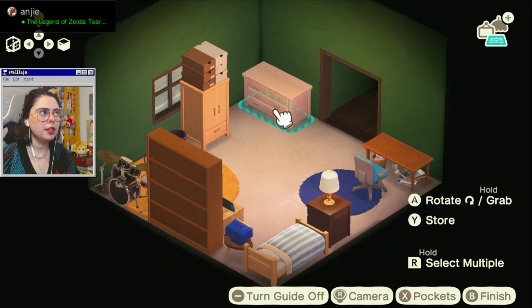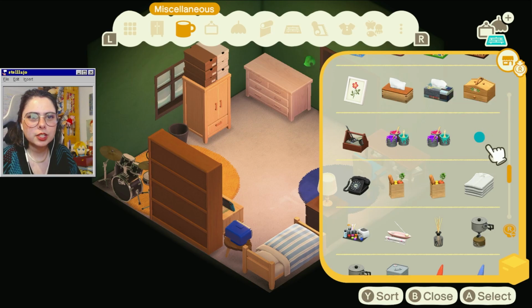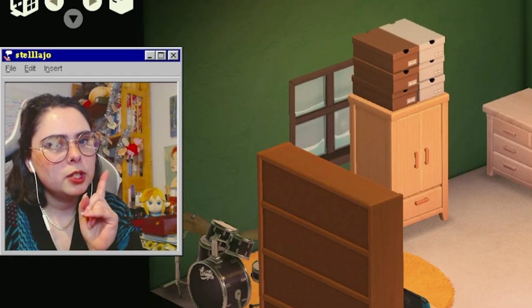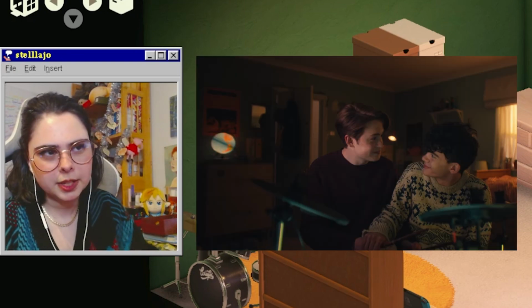Over on this dresser, I have two items that I think are gonna work so well. The first is this globe. This is a direct reference from the show. This is how you know I'm in too deep in this series. So in the show, Charlie has a cute little globe lamp. It lights up and is very adorable.